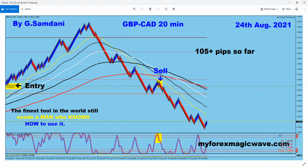And there's an alarm for this setup. So when the setup is ready, the alarm beeps. So you don't have to sit in front of the computer all day long. You can just put the alarm on, and whenever the setup is ready, the alarm will beep. And then later on, you can take the trade once you have a reversal candle and a trigger candle.